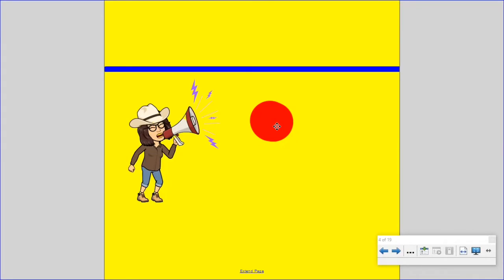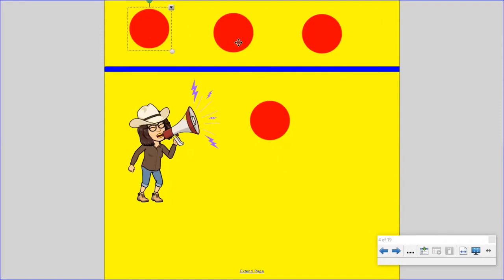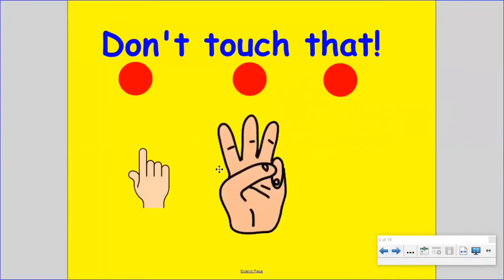Did you put up 1, 2, 3 fingers? Nice work. This sentence has 3 words. The sentence begins with a capital letter, and there are spaces between the words. Word, space, word, space, word. And after the last word is the punctuation mark. This sentence ends with an exclamation point because we read it with excitement. This sentence has 3 words.